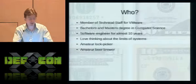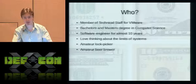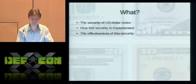What interests me about security is that in working with systems, I like testing the limits of them and seeing how they react to adverse input. I'm also an amateur lockpicker and beer brewer.